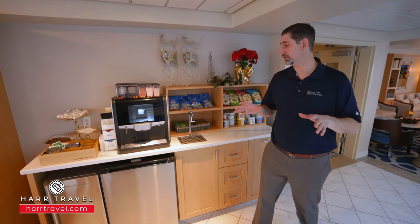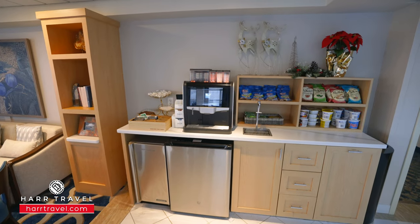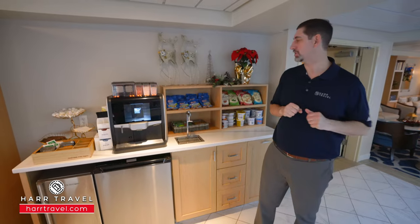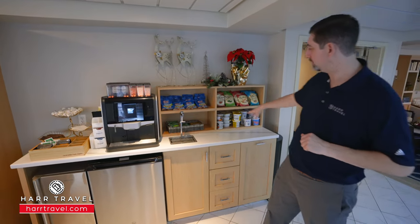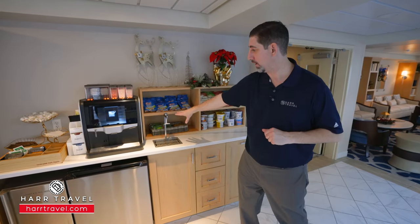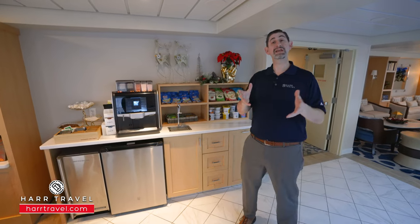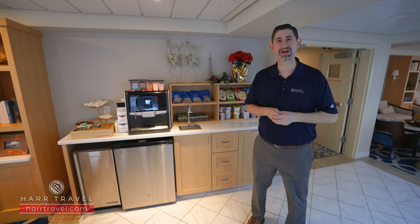Now, another great feature you're going to find in here is this grab and go area. So you can make yourself an espresso, a cappuccino, any of your favorite coffee drinks. They also have a wide assortment of teas and of course, my favorite, hot chocolate. You're going to have quite a few different snacks that you can grab. You've got some cereals here, some different granola bars, Chex Mix, and then you're also going to have water right there as well. Just underneath, you can grab some sodas. And then once again, later on in the evening, they'll have a hosted bar in here. Another great inclusion you're going to find is that open bar concept.